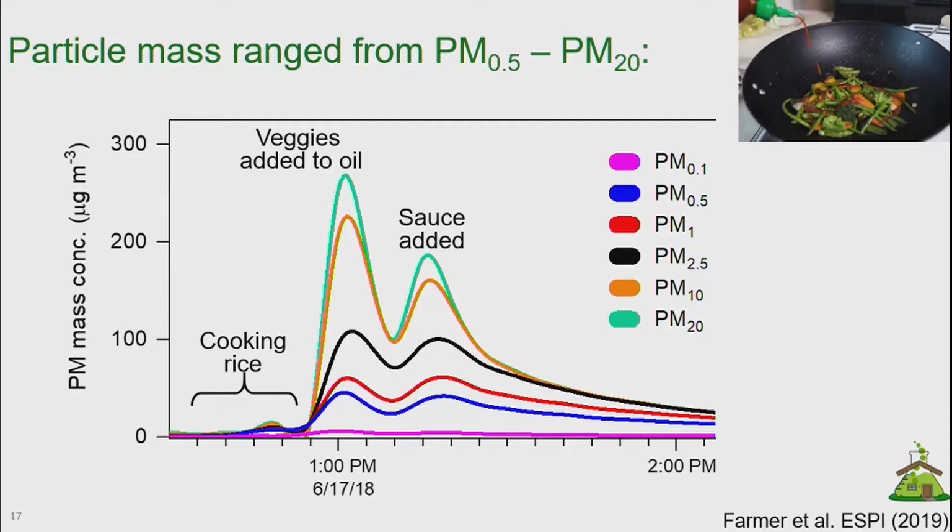And these particles range broadly in size, from 0.5 micrometers, the blue line, all the way up to 20 microns, the biggest, the green line. And that's consistent with previous data that shows that when you're cooking with an open pot with frequent stirring happening all the time, all of that bubbling leads to the formation of larger particles. But there's really a broad range here on a mass basis.